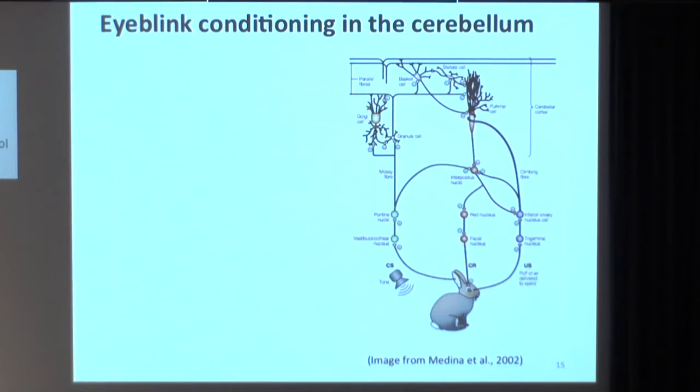Well, besides being a very simple learning paradigm, we know also that it's a cerebellar learning paradigm. So we know that learning in eyeblink conditioning occurs in the cerebellum, that the cerebellum is crucial for that, and we know very well the neuroanatomy, the input pathways where these stimuli reach the cerebellum and how they meet in the cerebellar cortex. So for instance, the CS, which in here was sound, but you can use an image or tactile stimuli or other kinds of stimuli.